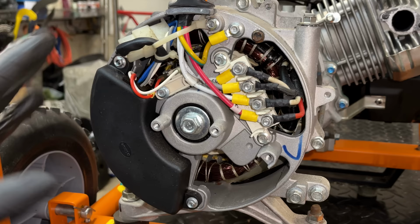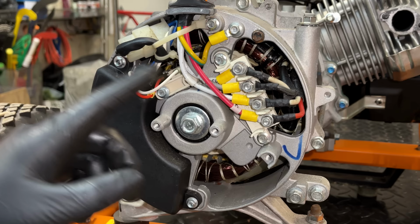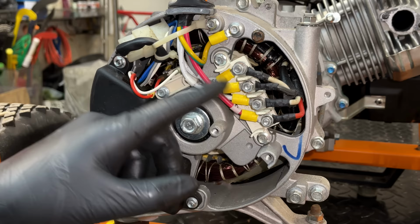So before you disconnect everything, take pictures, take video, make sure you know where everything goes, so when you reconnect it, you don't get it wrong. Because if you do, then you could cause a short circuit and destroy your power head.